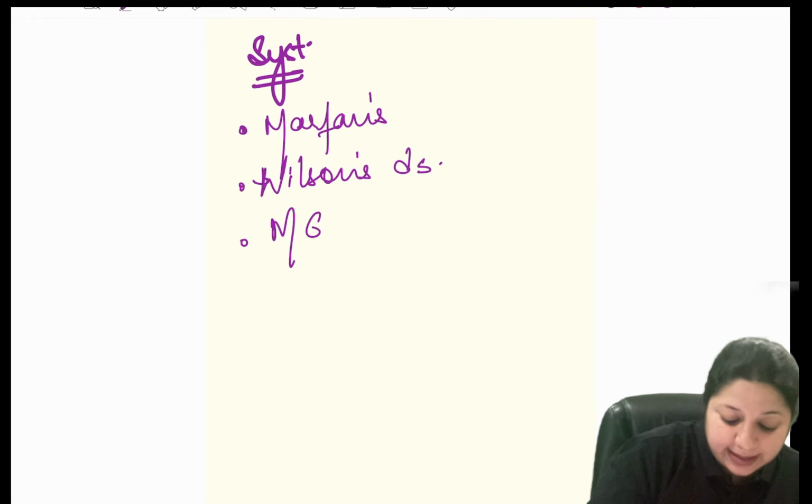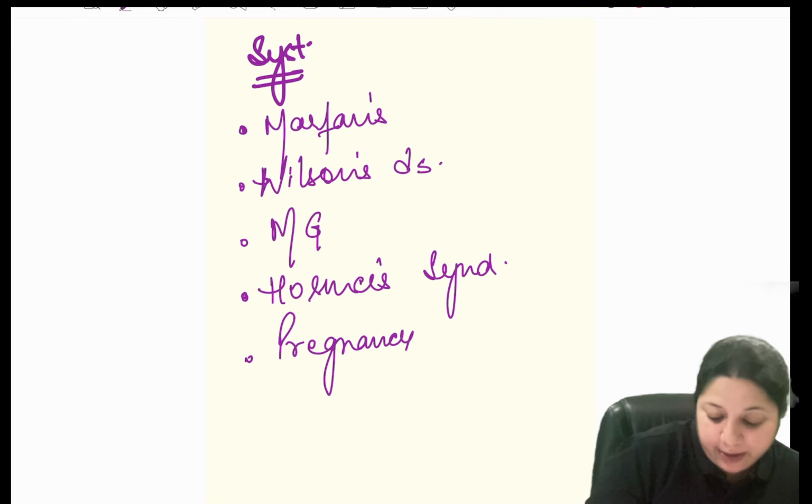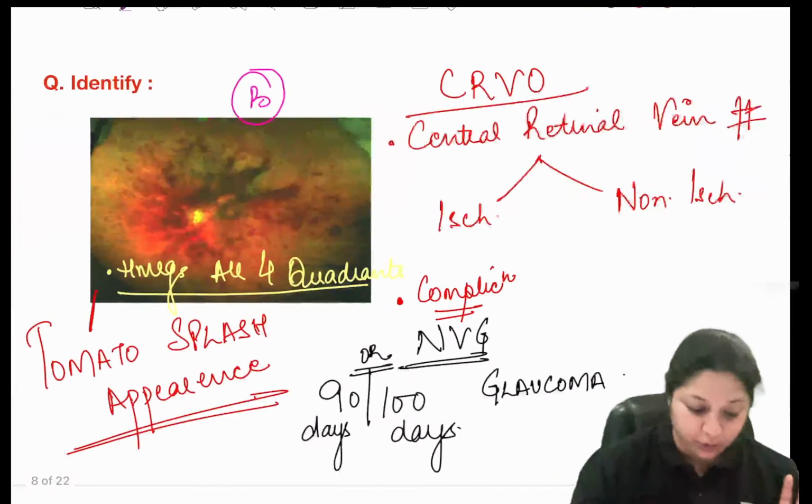Then there is myasthenia gravis. Then important is Horner's syndrome. These are some important ones which you should know, and pregnancy and eye. So these are the important ones which you should know.